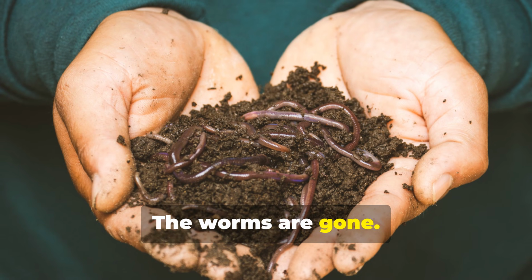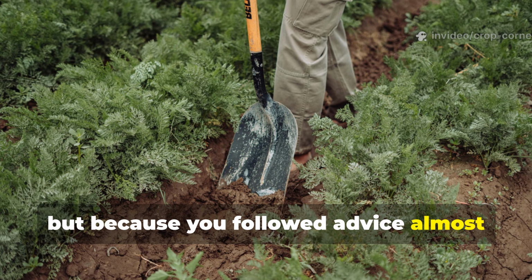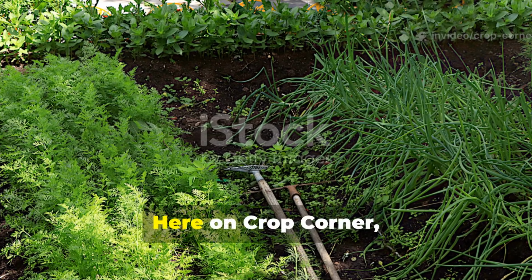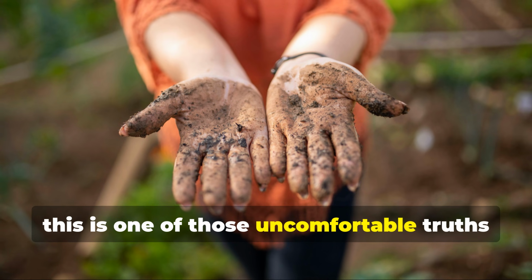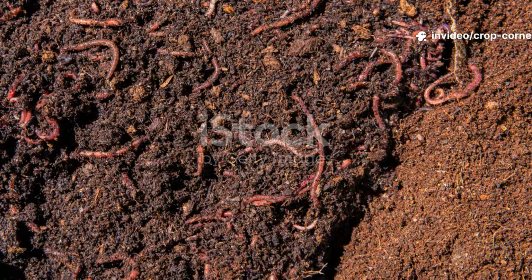The worms are gone. Not because you ignored your garden, but because you followed advice almost every gardener is taught from day one. Here on Crop Corner, we talk about gardening that works with nature, not against it, and today, this is one of those uncomfortable truths that can completely change how you grow food once you see it clearly.